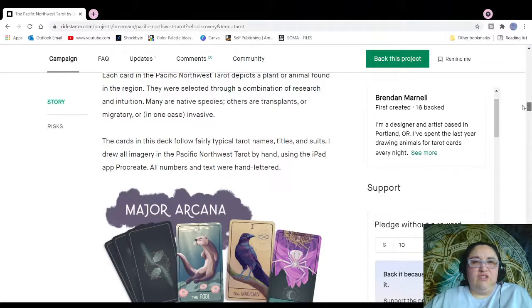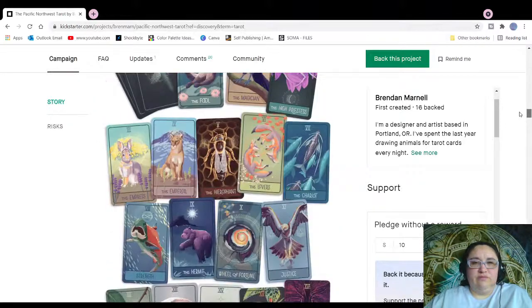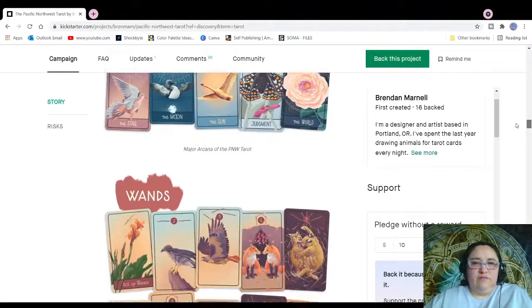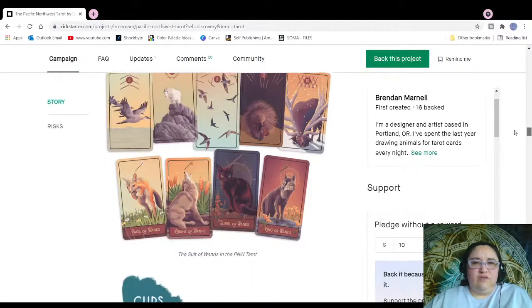The cards in this deck follow fairly typical tarot names, titles, and suits. I drew all imagery in the Pacific Northwest Tarot by hand using the iPad app Procreate. All numbers and text were hand lettered. And then here are the cards.